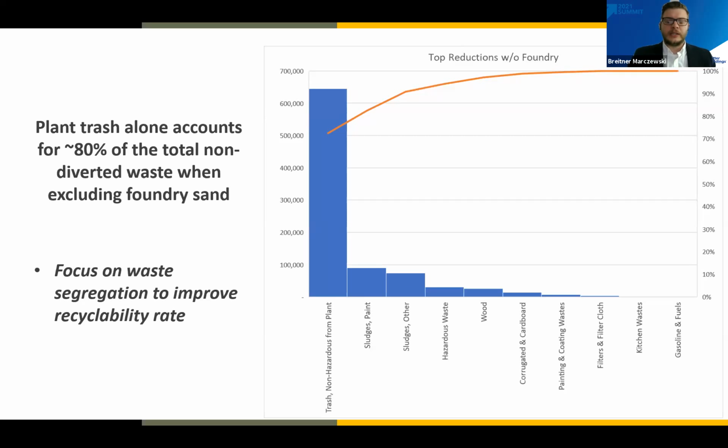This one is digging into some of our data, and I will go deeper into this in the second part of the presentation. But for GM today, if we eliminate foundry sand, the highest waste stream we have is plant non-hazardous trash. There's a lot of waste streams in that category. So anything that we can do internally in our processes to reduce the waste stream will contribute to our metrics to achieve the zero waste goal.